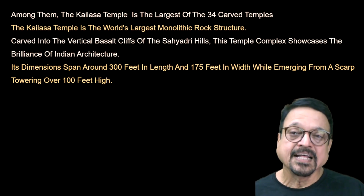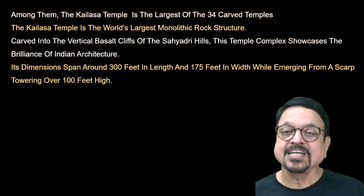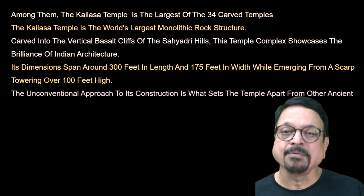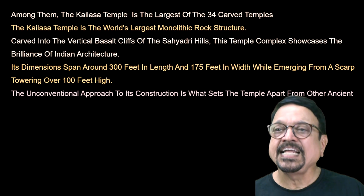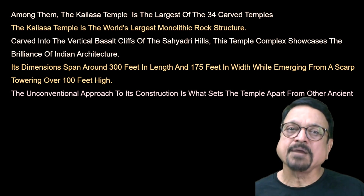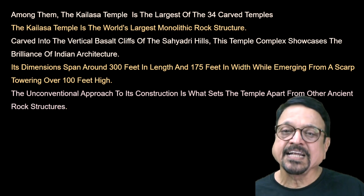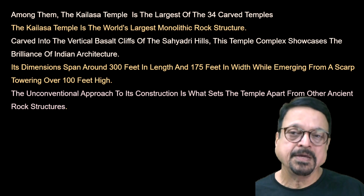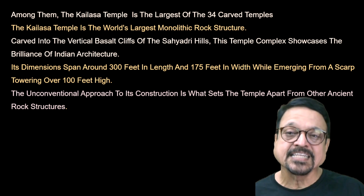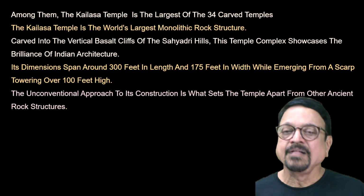Or in other words, they have chiseled out a 100-feet mountain, which was hardest, with just primitive measures, without lathe, computers or big weapons. Now, in an additional approach, the construction of this temple sets it apart from other ancient rock structures which were constructed from bottom to up, maybe with the help of different techniques of interlocking. But this is a totally monolith temple.